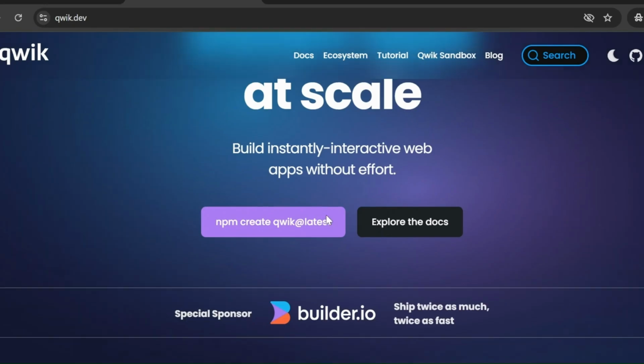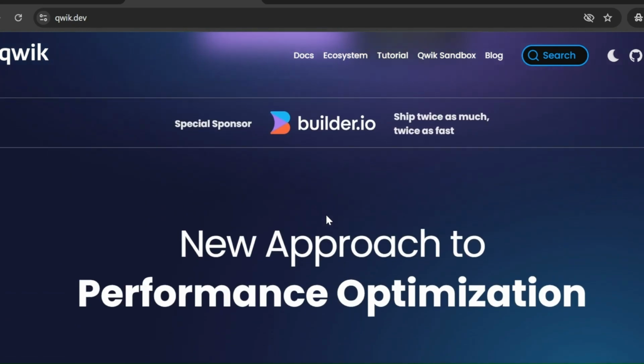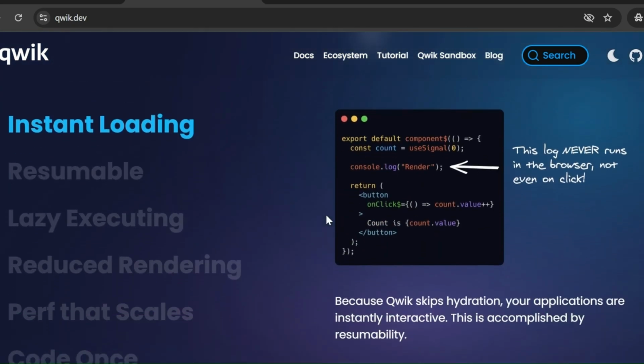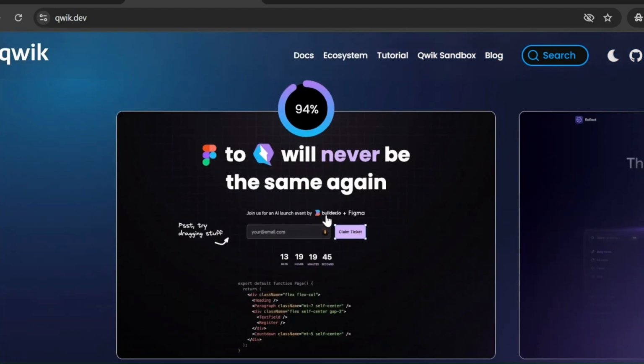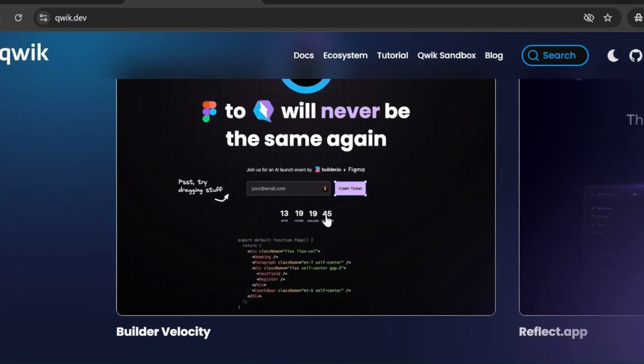And just when you thought frameworks couldn't get any smarter, along comes Qwik. Let me explain why this is special. Instead of loading everything at once, Qwik only loads exactly what you need precisely when you need it.